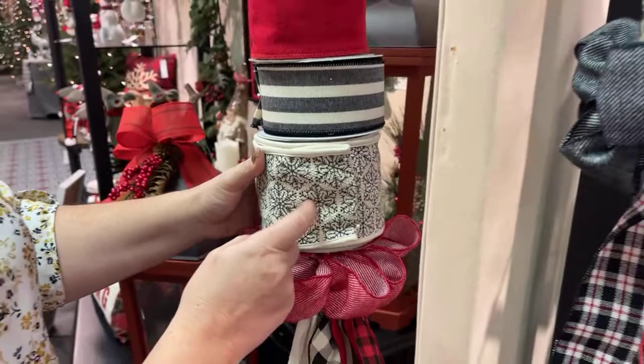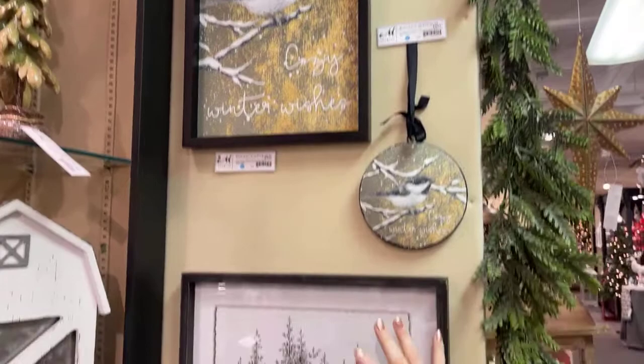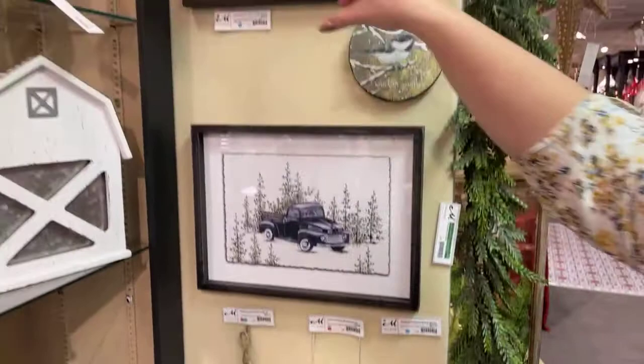We're gonna slide over, show you some new artwork. This is the chickadee. Love the two-sided chickadee disc ornament here. Black and white, subtle. We've got the same vintage black truck that I was showing you on the ornaments on the tree here in the wall art. And here's the ornament. And then of course we have it, I'm pretty sure on the opposite side, here it is, Merry Christmas. And we've got the black truck on the one side and this one has a little tree. These are exquisite. I love these new trees.